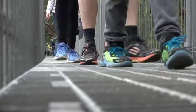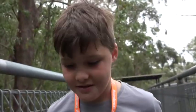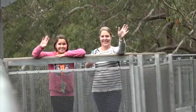It's like a walkway high behind the treetops. Feels a bit shaky. It's a little bit weird. It's very natural. There's heaps and heaps of trees everywhere.